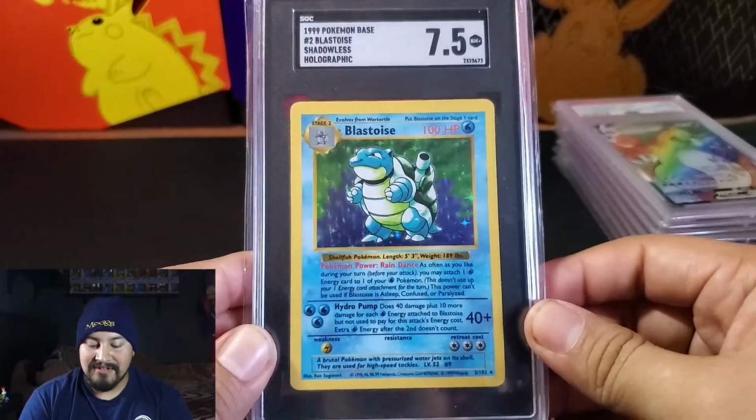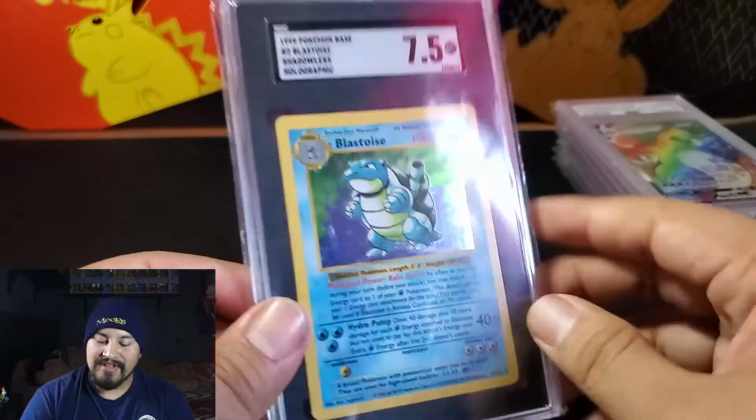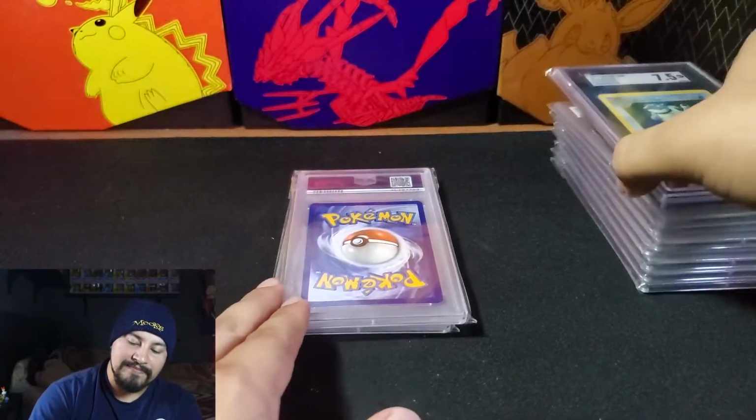Still a big card. Shadowless Blastoise, not gonna get rid of it. Do like the black border around it. Really nice. That comes in at number 3.